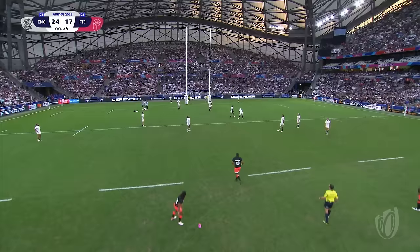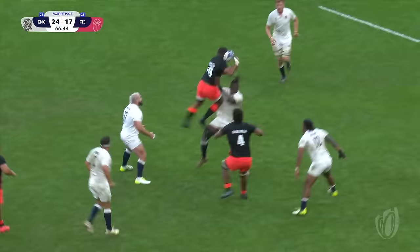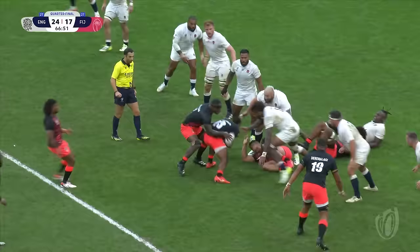Precise with his routine. And it bounces off the post, and it's going to just land for Fiji. It was Denen Elangi who flew for it. So the penalty misses, but it's Fiji ball inside England's 22.